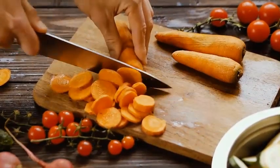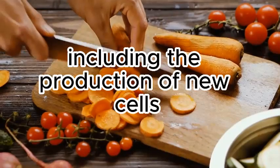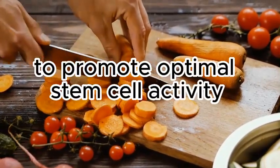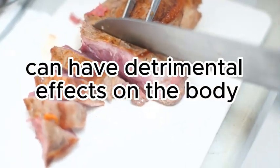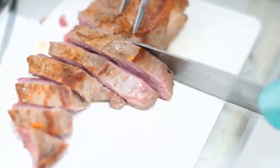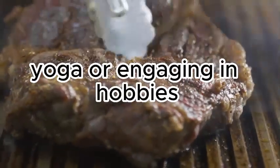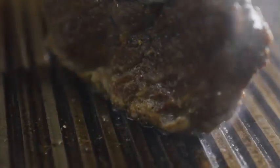Adequate sleep. Adequate sleep is essential for overall health and well-being, and it also plays a role in stem cell production. During sleep, the body undergoes repair and regeneration processes, including the production of new cells. Aim for 7 to 9 hours of quality sleep each night to promote optimal stem cell activity. Stress management. Chronic stress can have detrimental effects on the body, including the reduction of stem cell production. Implementing stress management techniques such as meditation, deep breathing exercises, yoga, or engaging in hobbies can help reduce stress levels and support the natural production of stem cells.